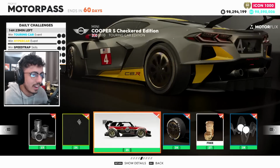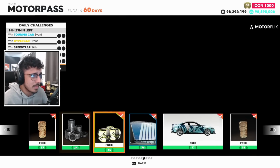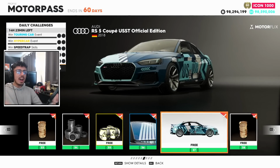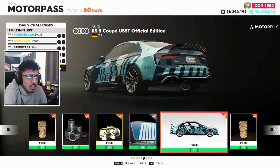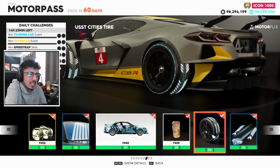So we've got the other customizations for this very car. Then we got elegant. We got some helmets. The free Audi RS5 Coupe USST Edition. Essentially like a pace car, I guess? That makes sense. I mean, the RS5 is a cool car. It's got a nice custom body kit on it. And that's the final vehicle of the Motorpass.